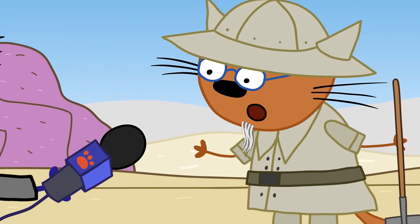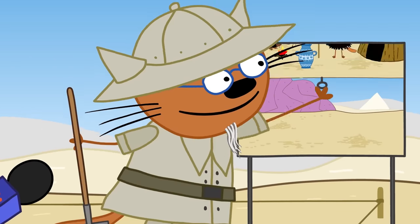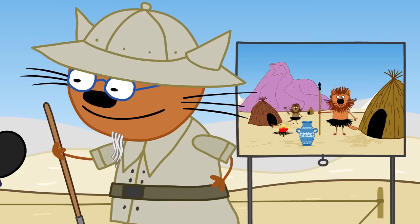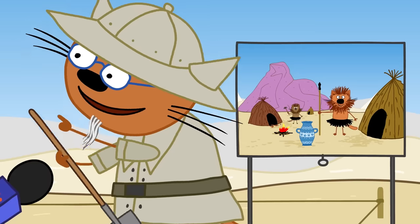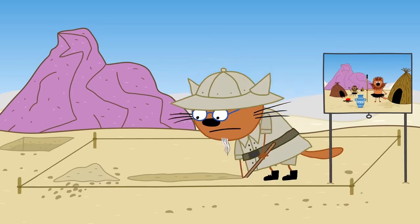A very long time ago, primitive tribes used to live on this very spot. Look here. The ground below us is sure to be full of interesting stuff from way back in time. Are you working on the dig all by yourself? Yes, I'm afraid so. You see, not many cats want to be archaeologists. Most cats don't have the patience, and they'd rather just watch TV all the time.